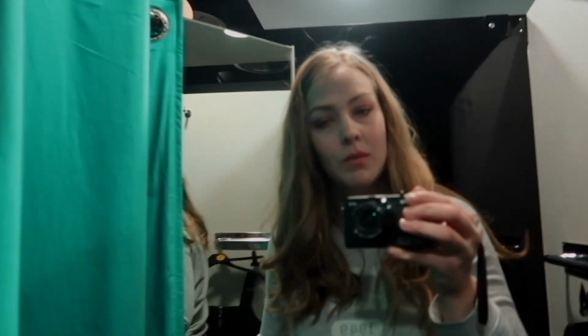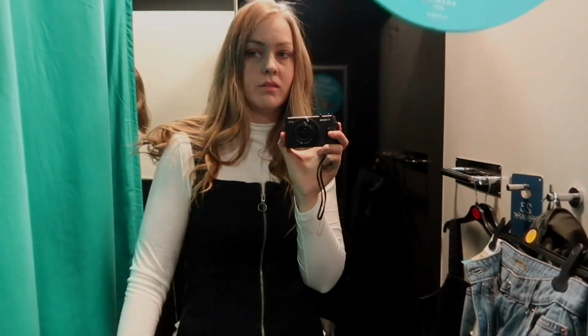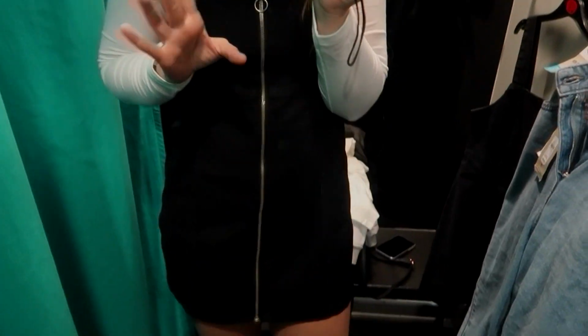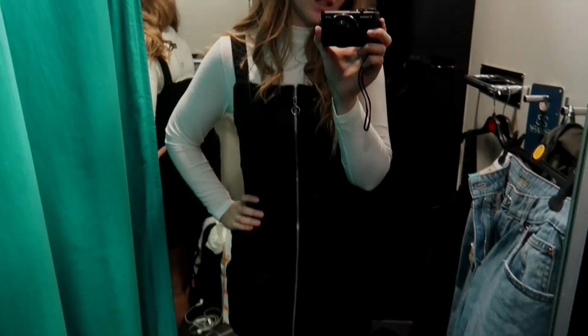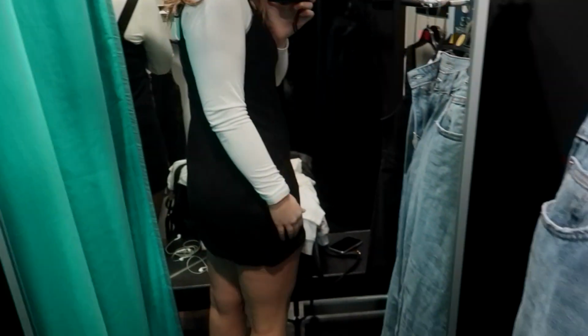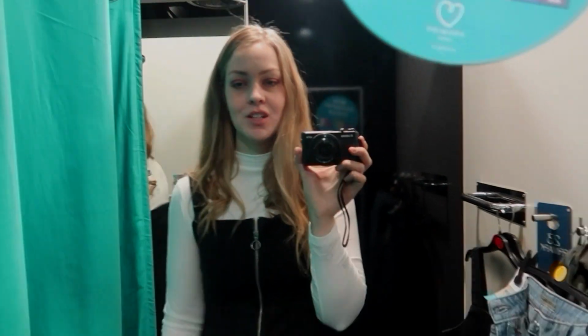I can't decide if I want them though. So this is the long sleeve that I'm gonna wear for Christmas with my jacket skirt, which I'm gonna show you when I come home. And then this is the size 14. It's just a little bit too short, which is my struggle with dresses, is that they're all too freaking short. But I really like this look.